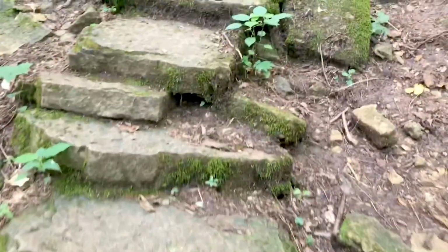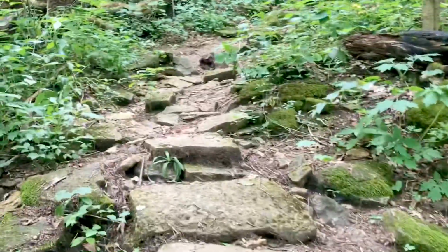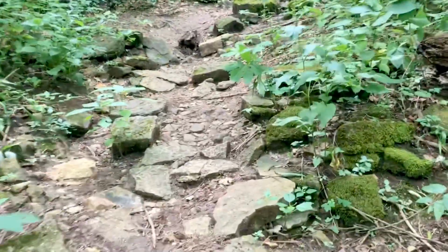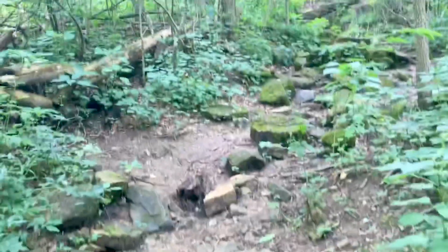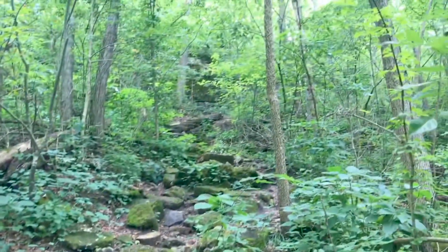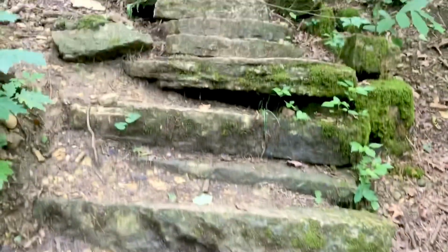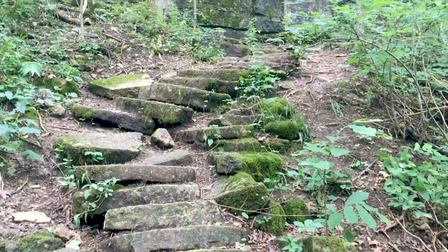See, it's slanted. And I got a rock in my shoe, and I should stop and take it out. I should have counted the steps, huh? Because look, they keep going. Okay, here we go. And go, and go. It's the coolest thing.